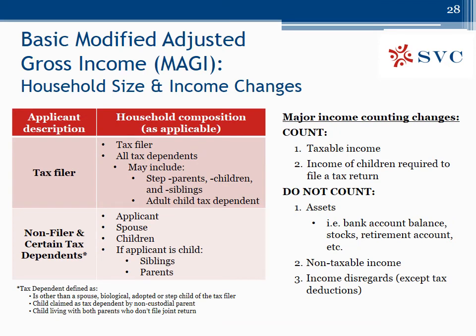MAGI is a methodology based on federal tax rules for income counting and determining household size. While based on tax rules, MAGI is not simply a number found on an individual's tax return. MAGI differs from current Medicaid eligibility rules in a number of ways. Today, what is counted as income is not defined by what is taxable or non-taxable income. Under MAGI methodologies, taxable income will generally be counted as income and non-taxable income will not.